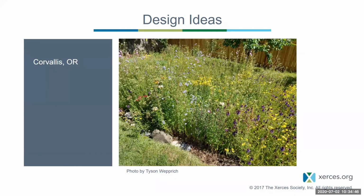Here's an example of a pollinator garden started from a seed mix down in Corvallis, Oregon. This is the second year. So interesting, when I talked to my friend Tyson, whose garden this is, he said that the first year, they had a really different species mix. And so when you've got annuals and perennials in a mix, you're gonna see things change from year to year, especially if you mow it or do other things to manage it. So this will continue to evolve in the future as different perennials get more established.